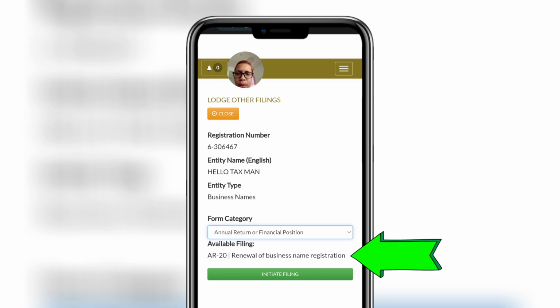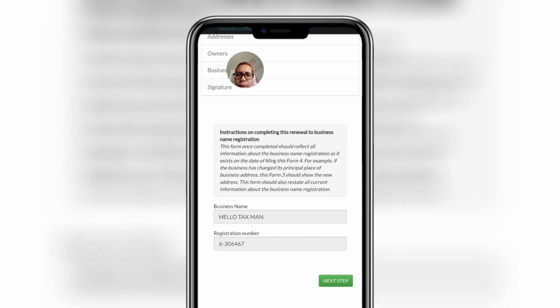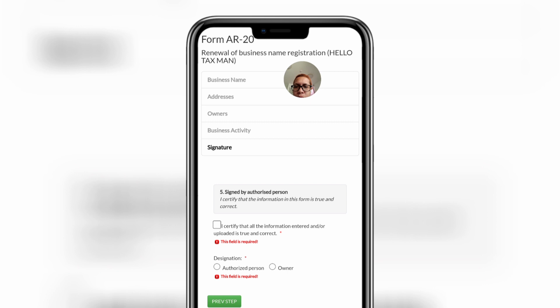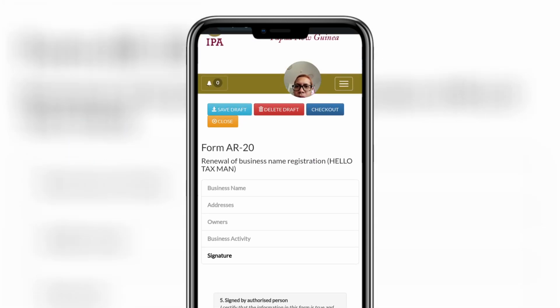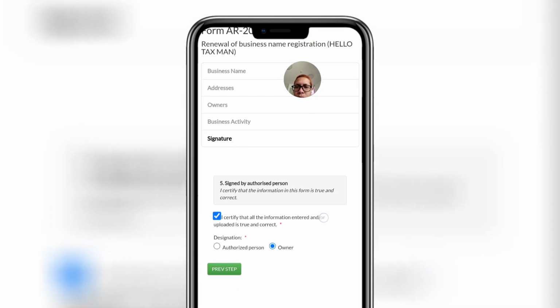Anyway, AR20, they're available for filing. Renewal of business name registration, initiate filing. Okay, here we go. Business name, yep, that's the right one. Next step. I certify that all the information entered and or uploaded is true and correct. Yep. Designation, I am the owner. Okay. Checkout. Okay. Looks like we're good.